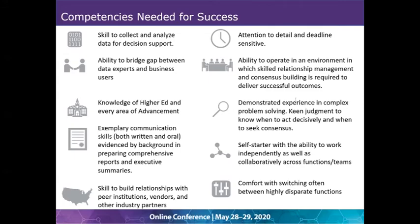Second thing that I find is really critical is being politically savvy and the ability to operate in an environment where you're often the person doing consensus building. Because you're going to come across folks in your operation who are a little bit suspect of the outcomes that you're driving towards. And so you need to be able to navigate the political waters very carefully.